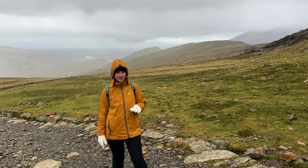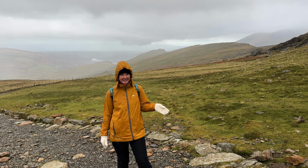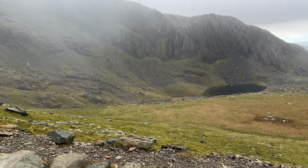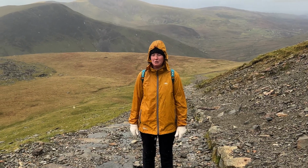It's either starting to snow or starting to hail. Either way, it's cold. We're almost at the summit. Not that you can see it anymore because of the clouds. It did actually start to snow. It's kind of dying back down again now, but I think it's probably going to pick back up when we get a bit more altitude.